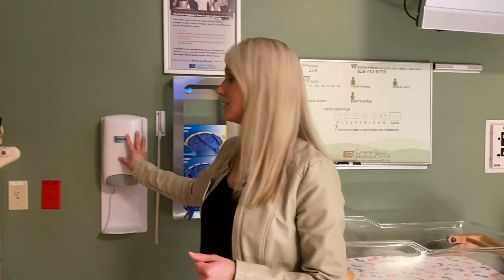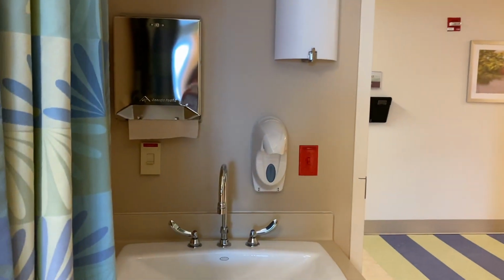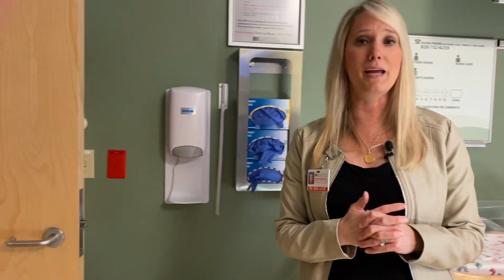Very important pieces here. This is the hand sanitizer. We also have a sink and a sink in the bathroom. We want everyone to wash their hands when they come in to visit mom and baby. And if you have any family members or friends that are experiencing any kind of illness, encourage them to please wait until they're feeling better to come visit you, and that you'll be home shortly and they can visit with you then. Okay.